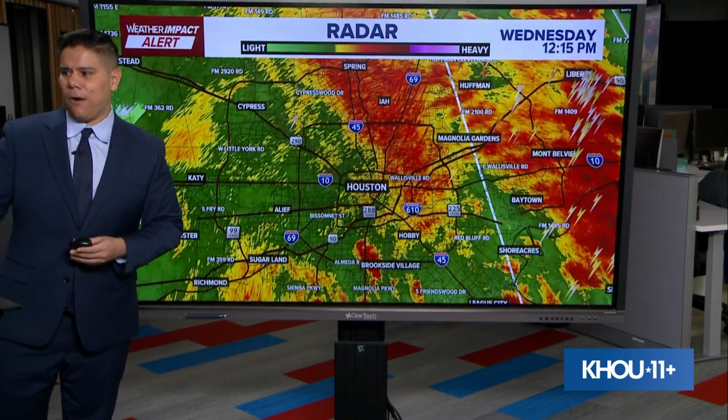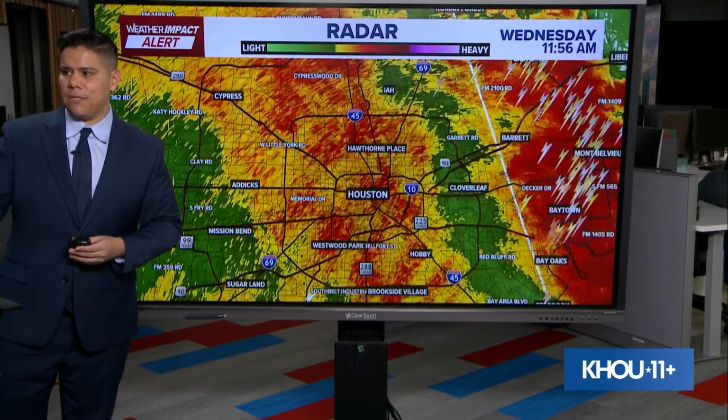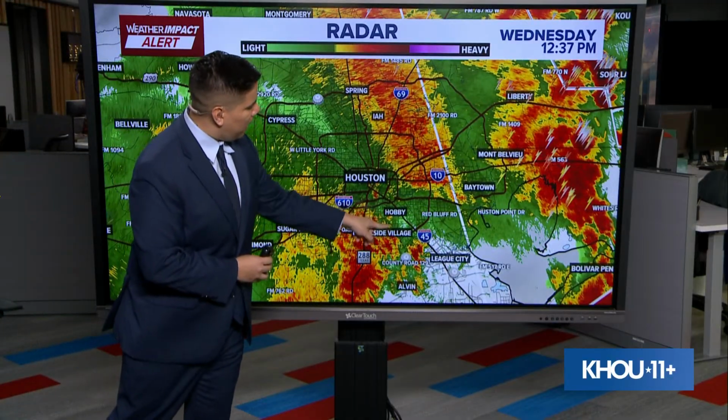So looking at radar right now, rain is not looking too bad in terms of downtown Houston. This is what's happening right now. You see that red to the south of town over Hobby Airport.